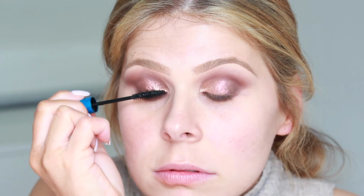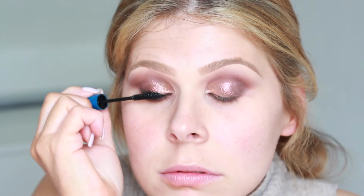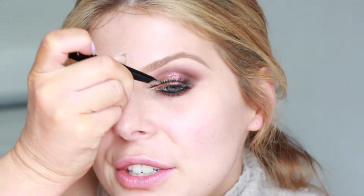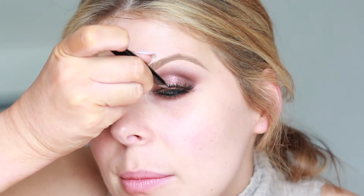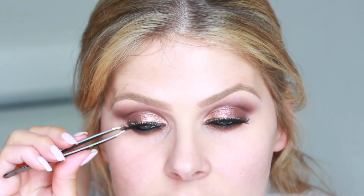And then I'm taking my MAC mascara, I can't remember which one this is, I'll leave it linked down below, just to coat my lashes, just so you can't see my lashes once I've got falsies on. I'm then taking the JLG Cosmetics lashes in the style Lush, which are my new favourite at the minute. I just love how these look. They look really doe-eyed, really bright, and just wispy, gorgeous, perfect for this type of makeup look.